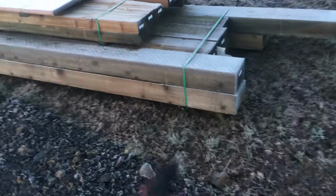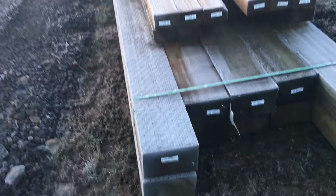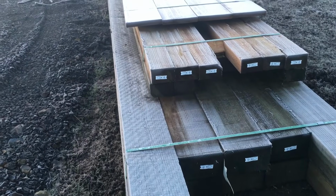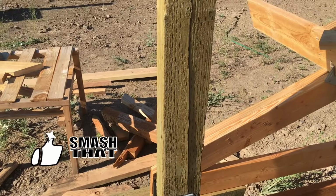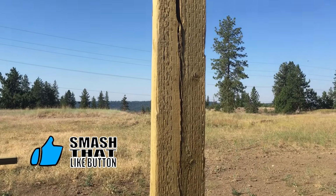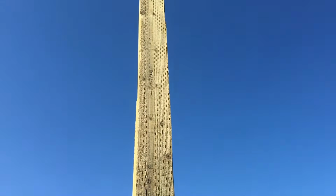Additionally, the posts that I got, hopefully these are going to be okay, because some of them looked like they had been sitting out forever. They looked pretty old, like they've been sitting out in the yard for quite a while. Obviously it works fine. I did receive some posts that were cracked, and I had to replace one of my posts because it had cracked and twisted so badly that we had to take that down and replace it.